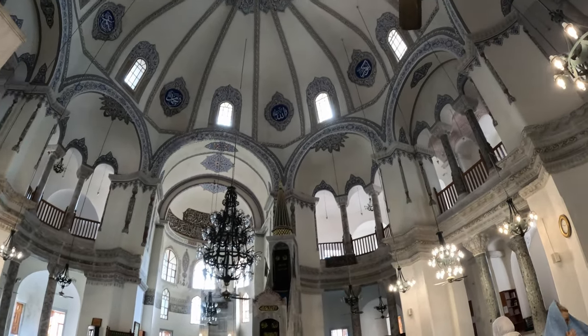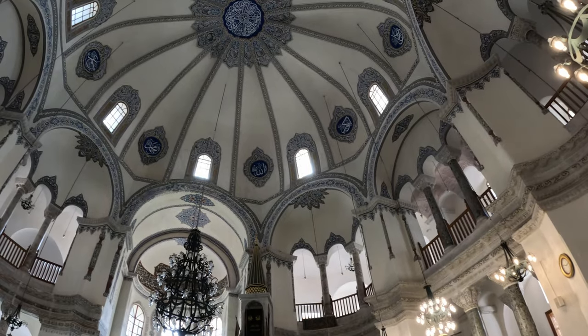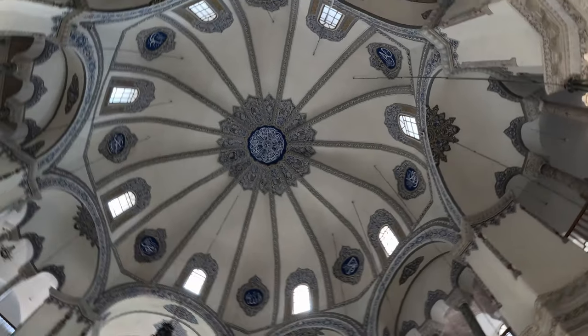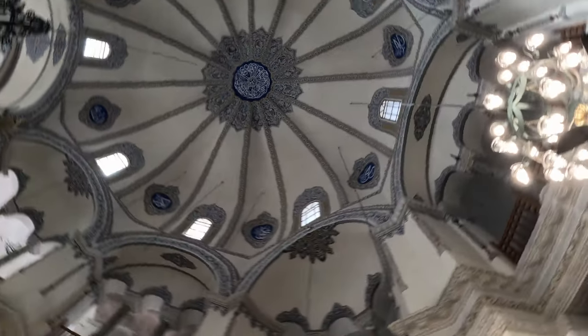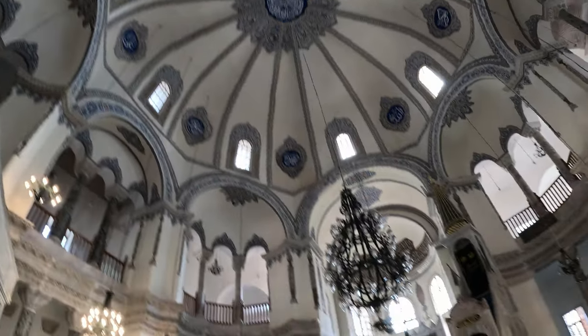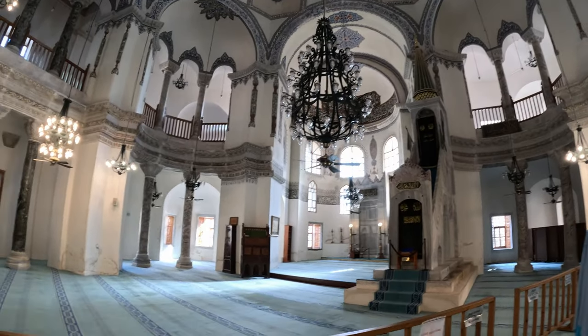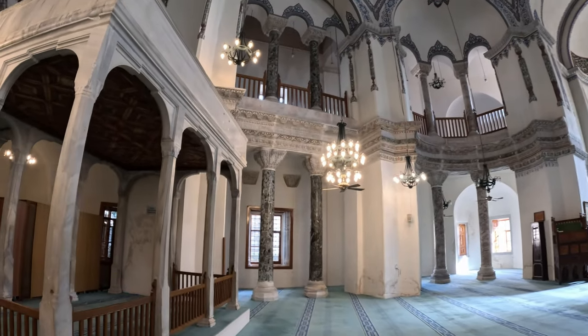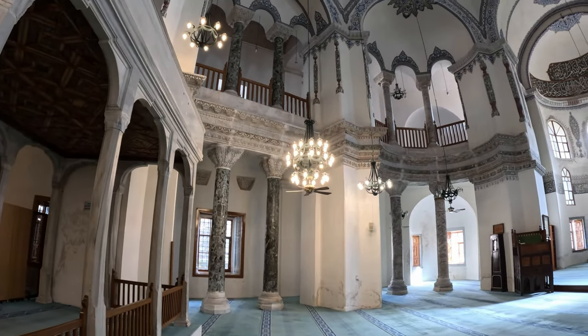On the top of the dome, you can see eight names written in Arabic: Allah, God, Muhammad, Prophet, and some other names: Ali, Hassan, Hussein, Osman, Omar, Abu Bakr, which are caliphs to Sunni people. Caliphs were their leaders of the time.